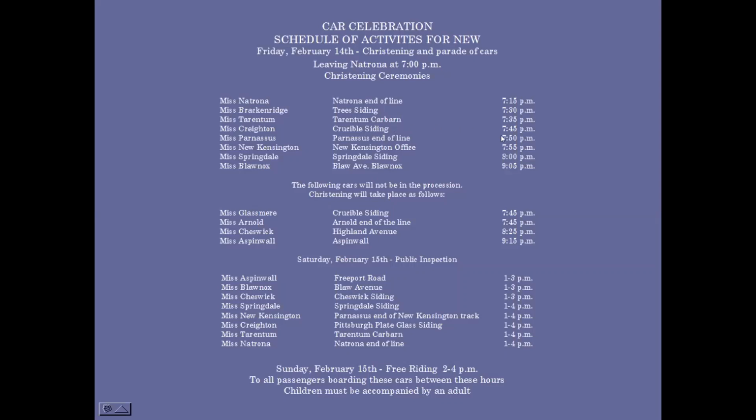And then at the same time, on the other end of the line, they were having Parnassus and Miss Kensington doing their little bit. They came over and joined, and then Miss Springdale and Miss Blawnox joined in. These cars were not in the parade. They were all christened in their own little communities, and then they went on.